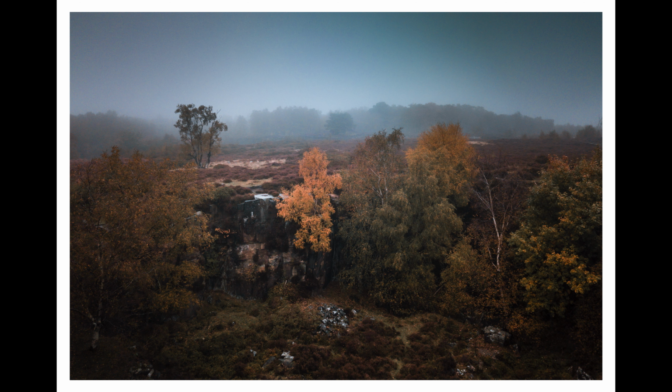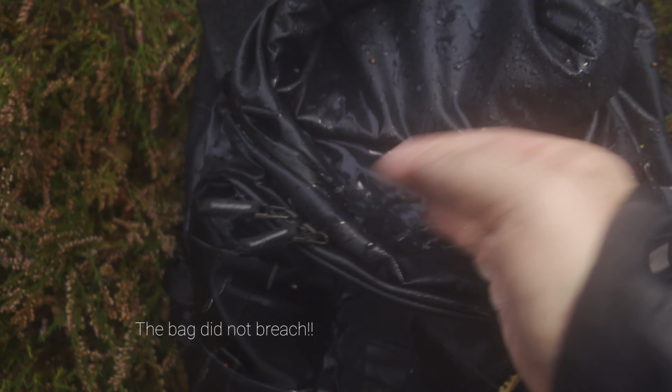Yeah, it's just got to that point though where everything is completely soaked. My coat has breached, the camera has breached. Well, I think it's time to call it a day. For now, this is not over though. I'm determined to get something, make this panoramic image, this autumnal panoramic image. But I think it's time to go and dry off.